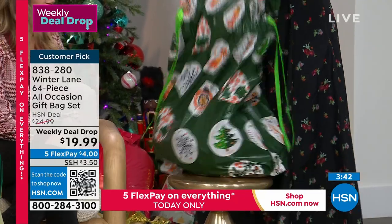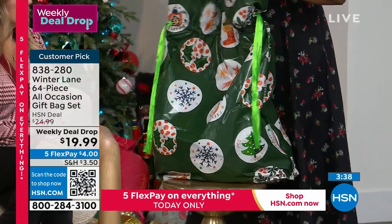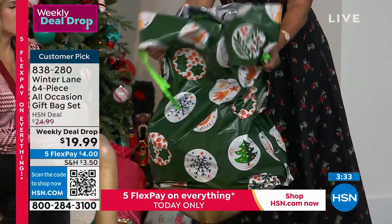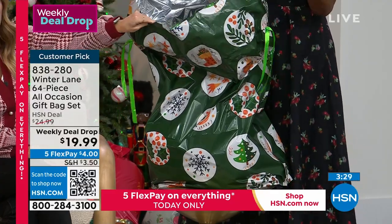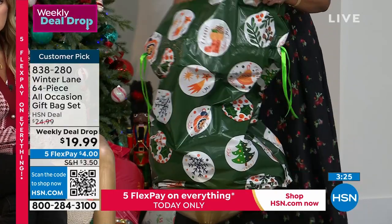And if you want to be Santa, and you want to feel like you're walking in with all the presents, you just pull this back open. You know, they're really well made. These are two ply, the Mylar, they're shiny, they're durable. They're reusable, so it's good on the environment.